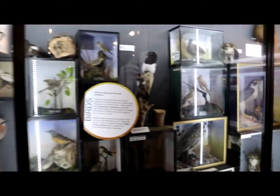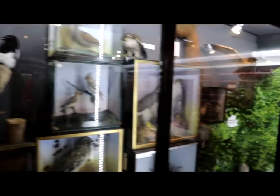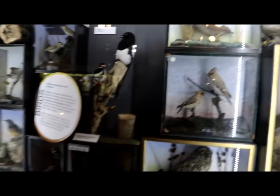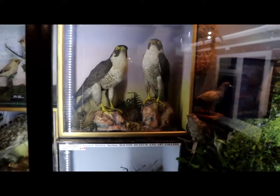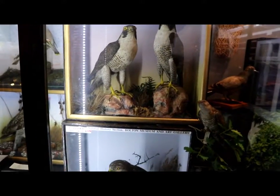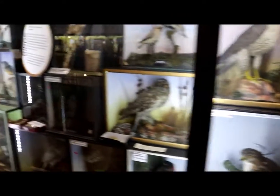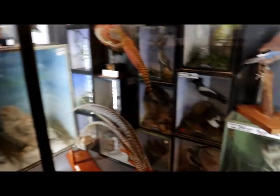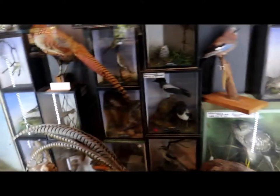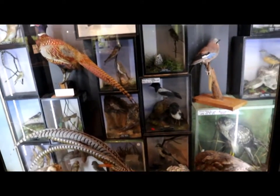So I just want to show you around different species of animals they got here and different birds. This place is a place to visit if you are in Bolton, guys.